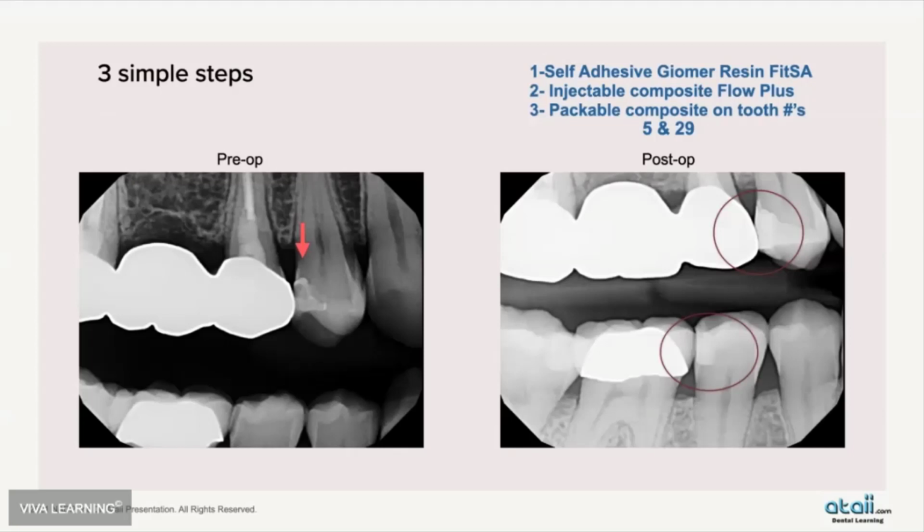And that particular case was sensitive. The patient came in because the tooth was sensitive. So we replaced it, and we isolated and put in a little bit of a base layer of the ionomer, which was the Fit SA. We didn't etch and bond that. We just simply put that on the base floor. And then once we cured it, we then at that point etched and bonded and did the injectable composite, where you can see the margin looks nice, as well as the lower arch needed composite filling as well.